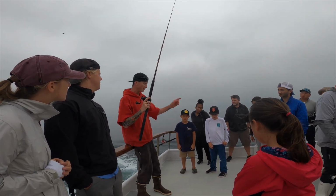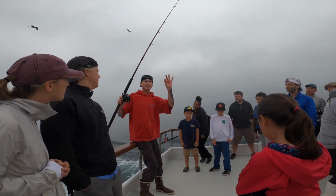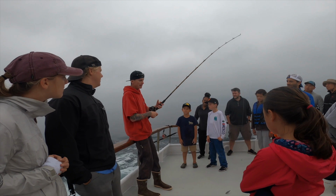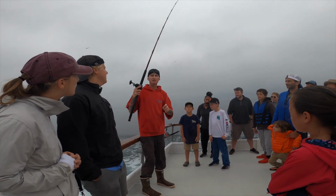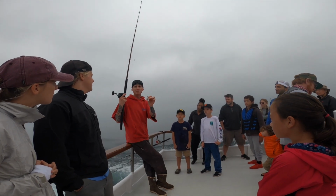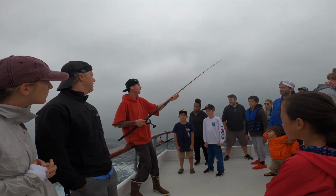Once we hit bottom, you'll feel that weight slap on the bottom. We'll get slack in our line like this. Go ahead and engage your reel, click that lever on up, make that line tight, but make sure your weight is still on the bottom, guys. These fish do not like to come off the bottom very far. This needs to be in the rocks. If you're getting stuck, you're in the right place.